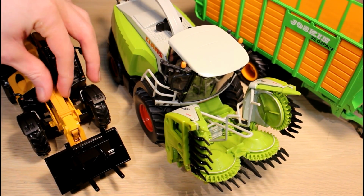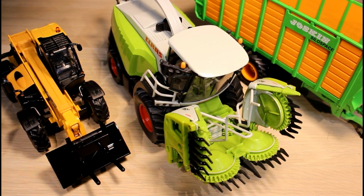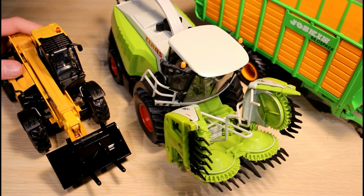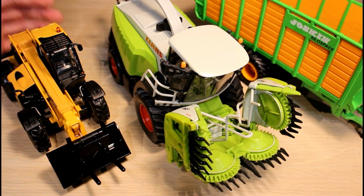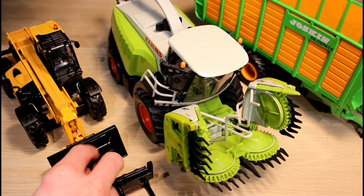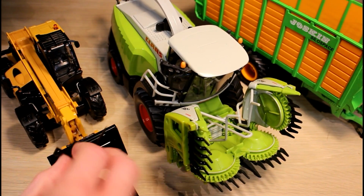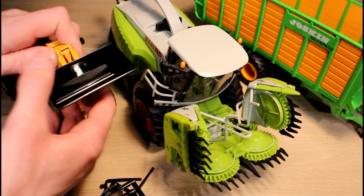As well as that, I picked up a teleporter, which was an idea that mostly came from setting up for the model show that I did in Castleblaney. We were moving a lot of pallets. That seemed to be the most enjoyable thing to do, to move the pallets around with the tractor and lift up different things. So I thought, what better than a teleporter with a fork on it, so that we could move a little bit more stuff. We could also load some trailers and stuff.